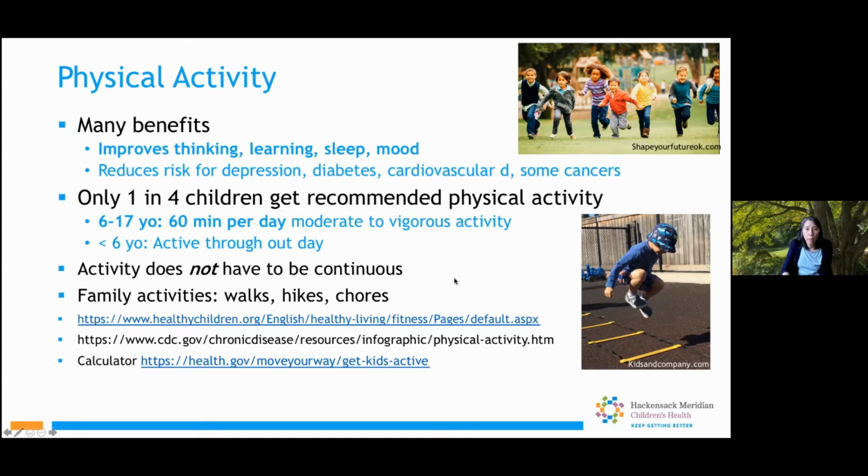After school, they could ride their bike for a few minutes. Family activities, including some chores such as raking leaves or taking out the garbage, could all count. I really encourage the family to consider doing walks or hikes on the weekend together, a nice family activity. These are some sites that give some suggestions for how to be more physically active.